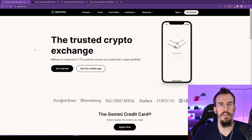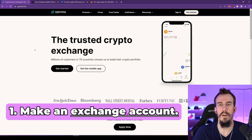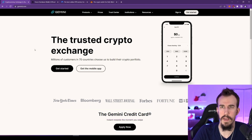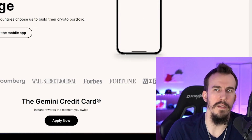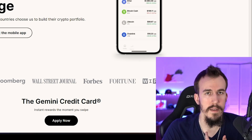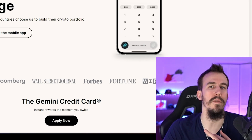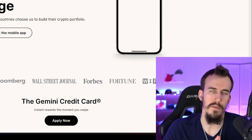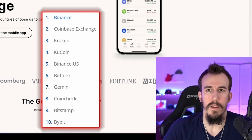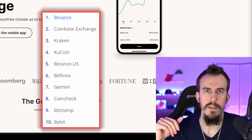So the first thing you've got to do is make an exchange account on one of the many options out there. Think of it as opening up a bank account. One I recommend is Gemini.com. You can also do Kraken.com or Coinbase, which a lot of people use. These are mostly US based ones because I'm in the US, but there are also ones abroad and throughout. As long as it's a solid exchange, use that.